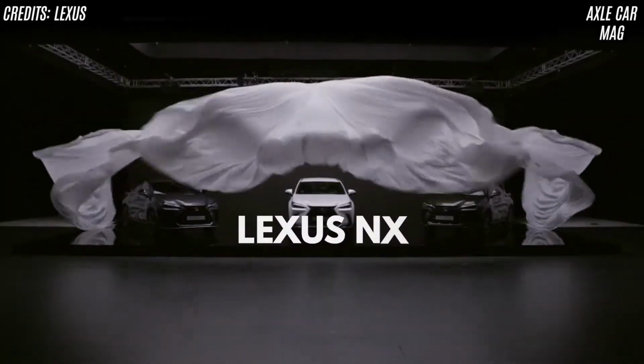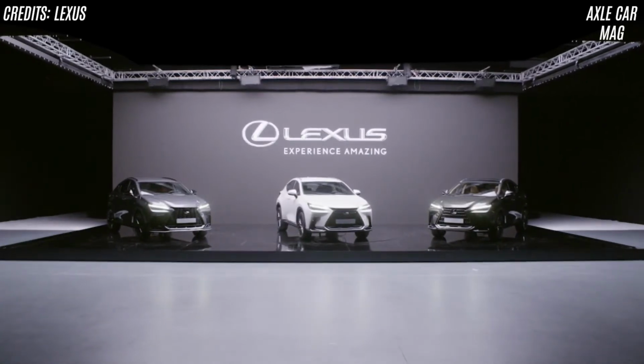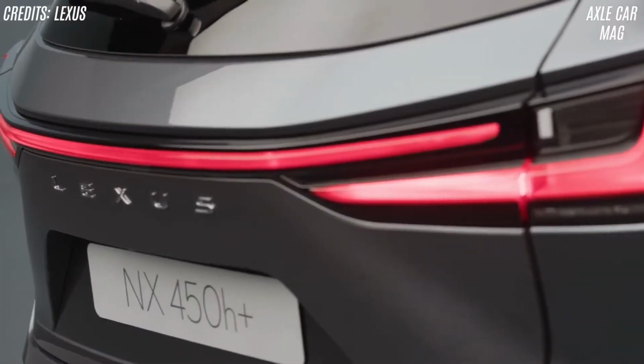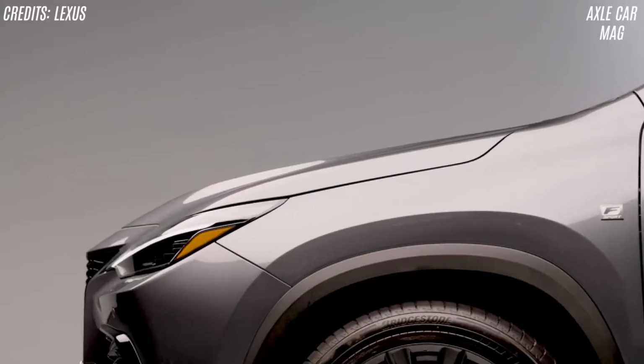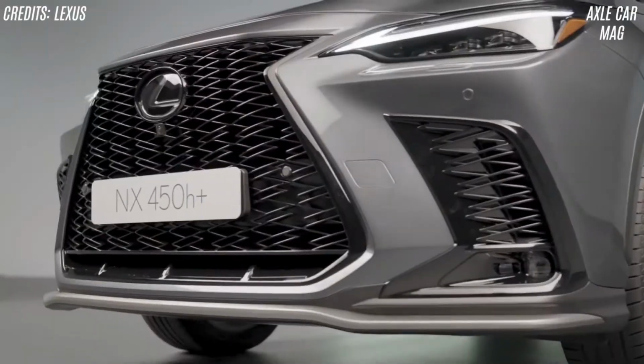Number 5. 2022 Lexus NX. This year, the Lexus NX has a new look, new engine options, and a new infotainment system that is better than the one it had before. It's still not a sporty SUV, but for people who want a luxurious ride with great fuel efficiency and the most up-to-date technology, this NX is one of the best luxury SUVs on the market.